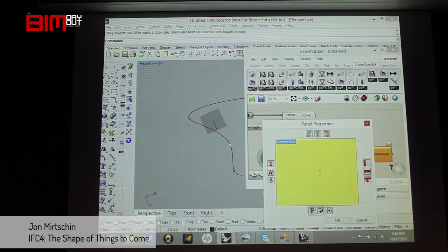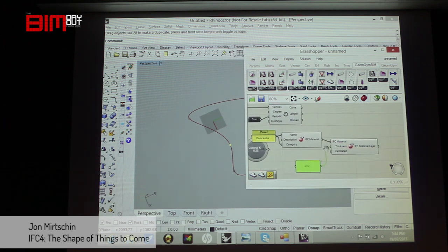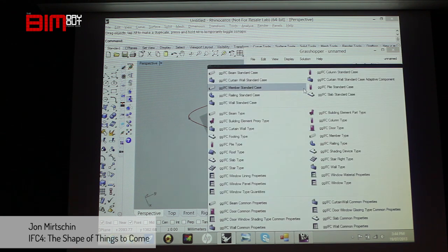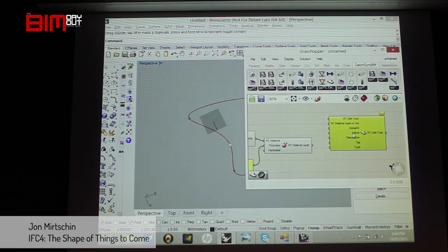okay, I'm going to say that, and I can wire that in then to the thickness input of creating this IFC material layer. Okay, if I want to create a slab, there's a couple of components we use for that. For Revit, we would define a family or a type of a family. Forgive me if I'm a bit Revit-centric.